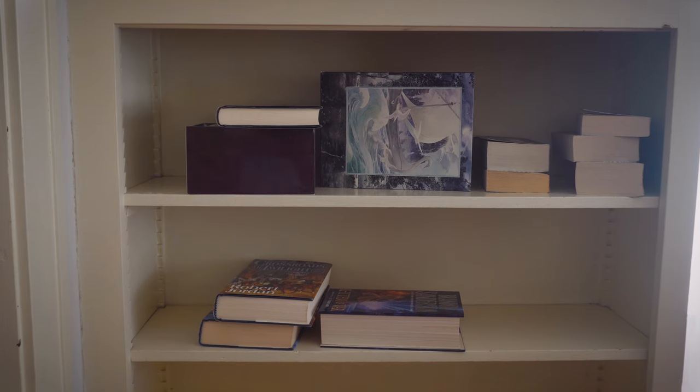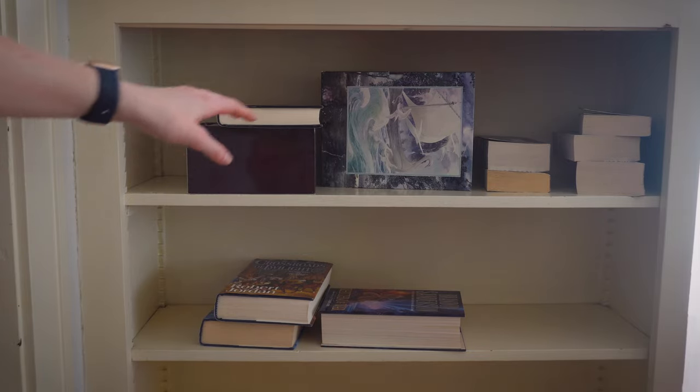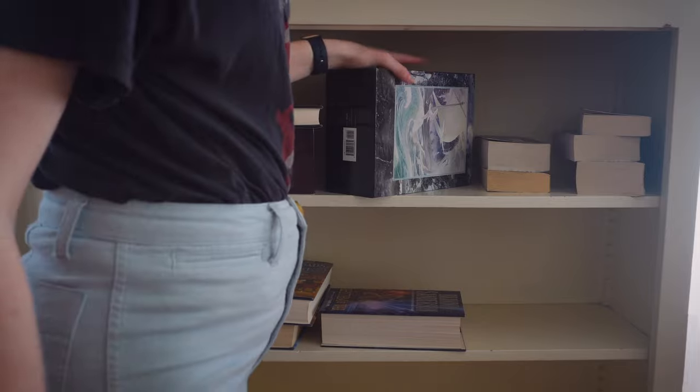Okay, so next we have this built-in here, which I'm going to be doing primarily for fantasy and like bigger, you know, collectible items like this here.